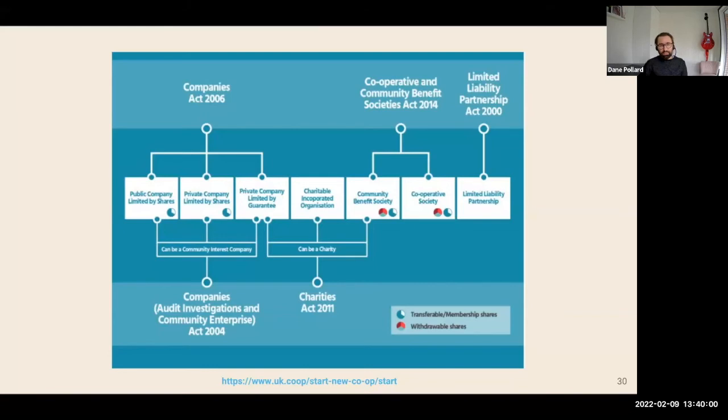The public limited company as well is on there, and they can issue shares to the public. They're generally used by the large capital-based ventures. We don't really see cooperatives registering as PLCs because they're on the stock exchange. They don't have to be, but they can be, and they'll have to follow the different listing rules as well if they're on the stock exchange. So again, we just don't really see many co-ops do that.